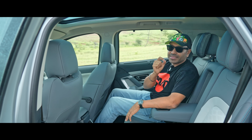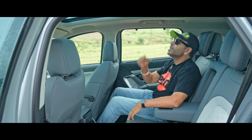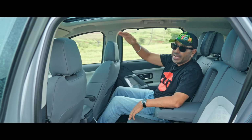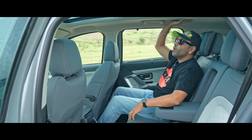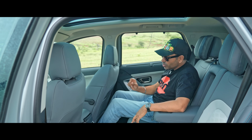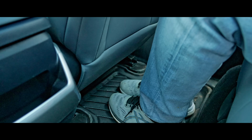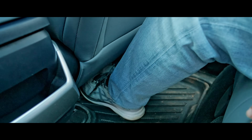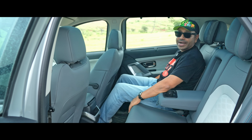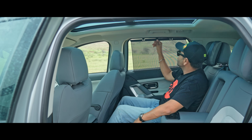Now in terms of space, the Harrier, it scores half a point more than the 9E. Two reasons for that. One is that because it does not have that coupe roofline, you get more headroom and that makes the cabin feel more airy. Also, you get probably 1 inch more of free knee room. You can tuck your toes in under the front seats. You get good under thigh support. You have these blinds, which is also there on the 9E.